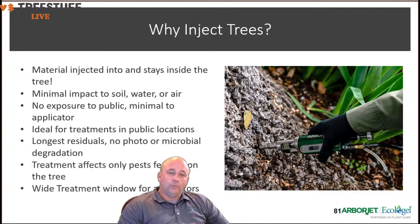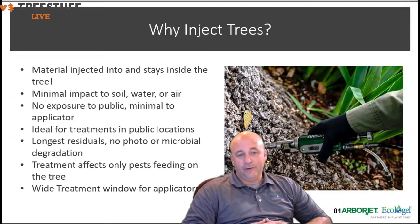So why do we do this? Well, it's nice because the material's injected into the tree. It stays inside. We're doing minimal impact to the environment. We don't have any exposure to the public and minimal to the applicator. Public locations, this is ideal, right? We're getting longer residuals. We don't have the breakdowns of the degradations.